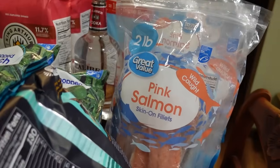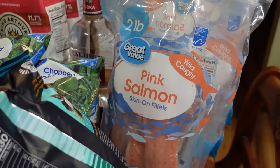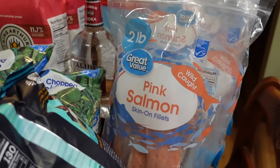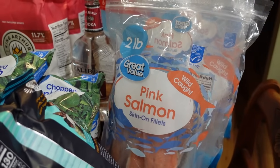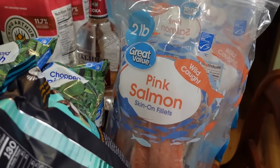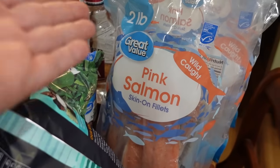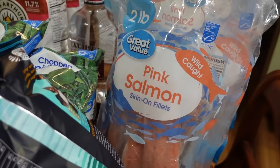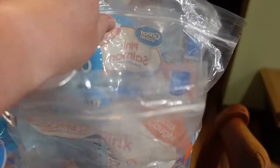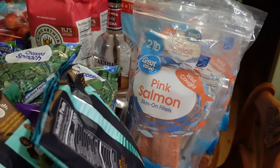Now these 2-pound containers of frozen salmon are typically the best price at Aldi. I routinely, every month, get them at Aldi. This month, Aldi did not have the 2-pound bags. They only had the 1-pound bag, and it didn't beat Walmart's price per pound. The fact that I could buy a 2-pound bag at Walmart beat out Aldi. So I did go ahead and get 3 of the 2-pound bags of frozen salmon at Walmart this month.